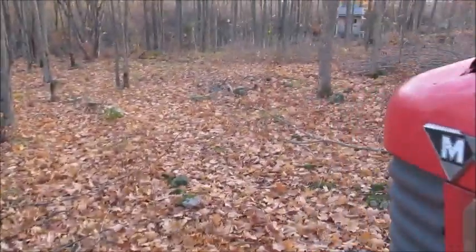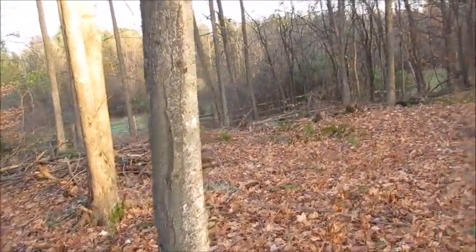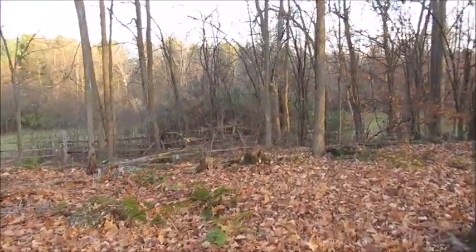Okay, folks, I'm down here. Sun's coming up. It's going to be a nice day. My house is just up there. My driveway is just out there. So we have some ash here. There's some ash down right here on this ridge. Only problem is it's really hard to get it out of here.